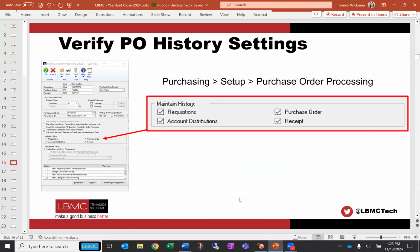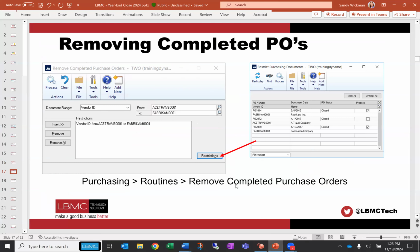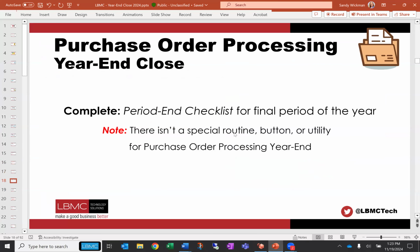I'm going to jump back to my slide deck. This slide speaks specifically to those restrictions and removing the completed purchase orders. So from a PO perspective, those are the only processes. The period end checklist for the final period of the year is the last thing you need to do for purchase order processing. There's no special routine or button or utility for purchase order processing year end.